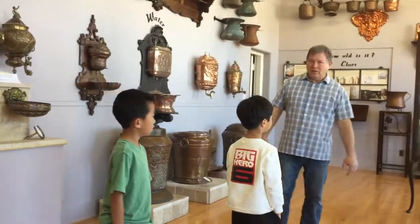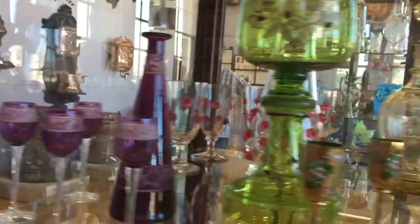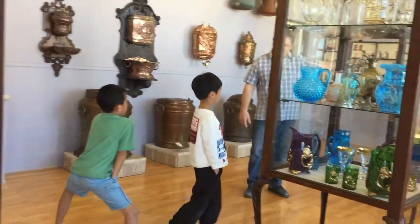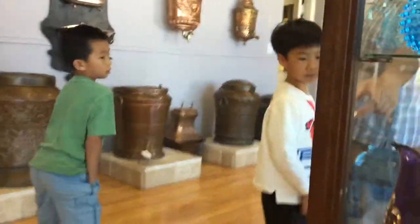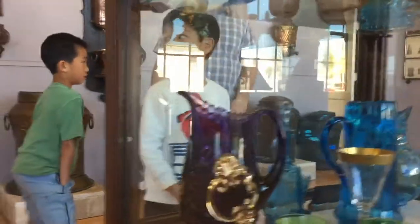Remember I told you, colors come from metals? There's your proof. Blue comes from copper. The green over there comes from iron. The red glass comes from gold. Mix a couple of those metals together and you end up with purple. Did you know there's 7 of those metals on the wall down there?